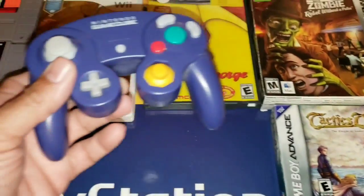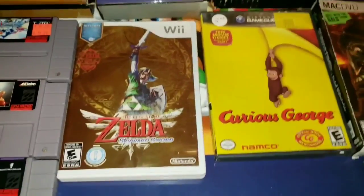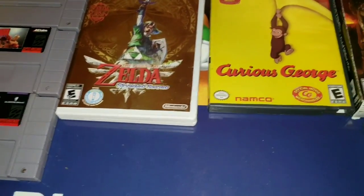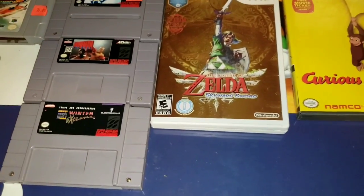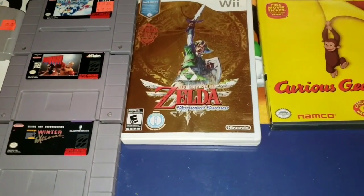I also picked up this GameCube controller for $5, and I picked up an AV cable for a Nintendo 64 also from that same place. At a Goodwill, I believe so, yes.